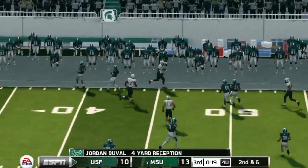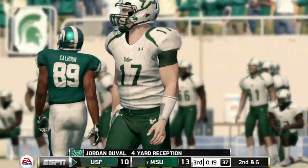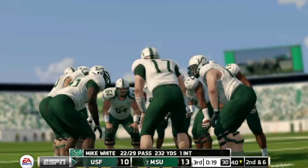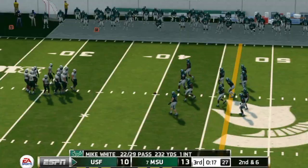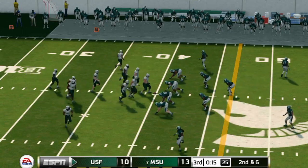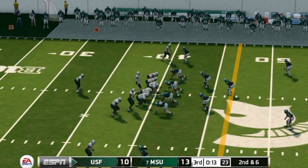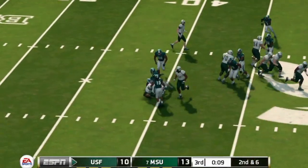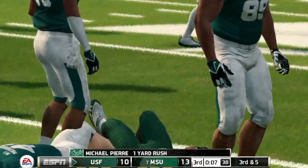He's got it with room to run. Out of bounds at the 40. That's good for a gain of 4 yards. That makes it 2nd and 6 from their own 40-yard line. Second down. A great tackle at the 41-yard line.